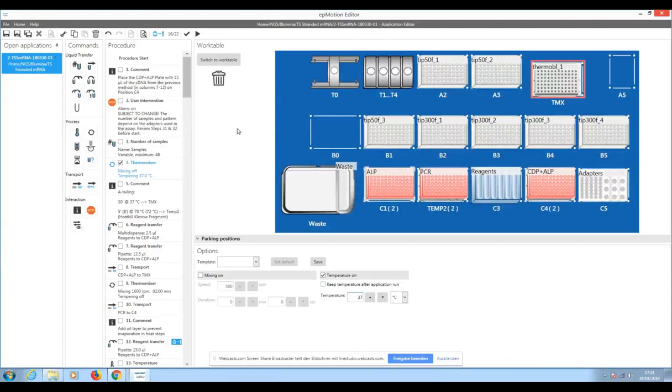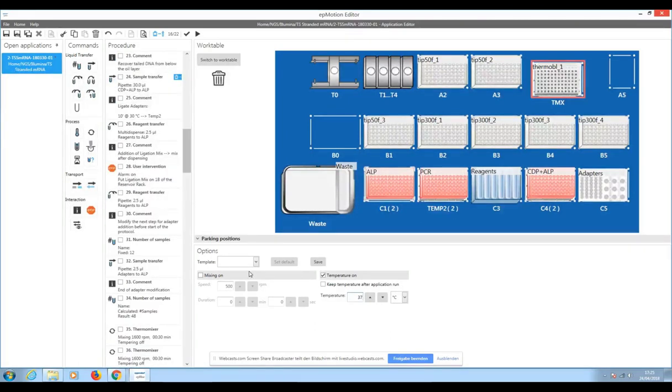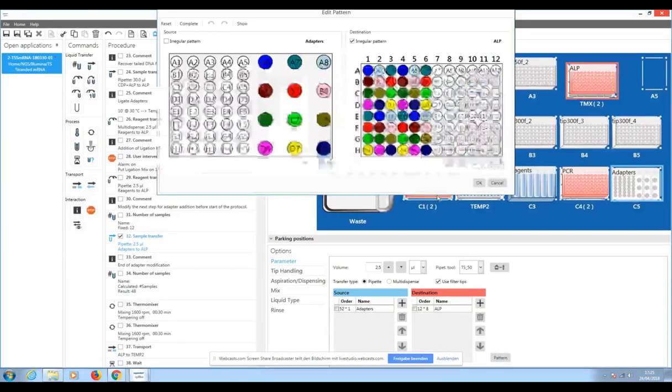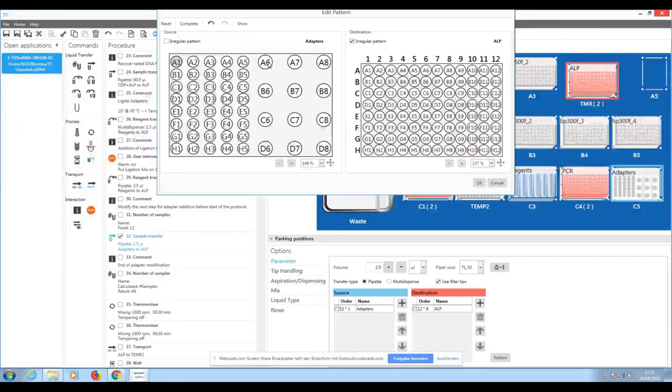So things that a lot of times get changed is the pattern of the used adapters. So here we put a comment, user intervention, which tells you that you should review steps 31 and 32 in order to adjust the use of your adapters. So let's do this. We can just scroll down to step 31 and 32. We can click on this liquid handling step, and we can change our pattern. So let's say I want to have my adapter in A6 go to A1, and B6 go to A2, and so on and so forth.